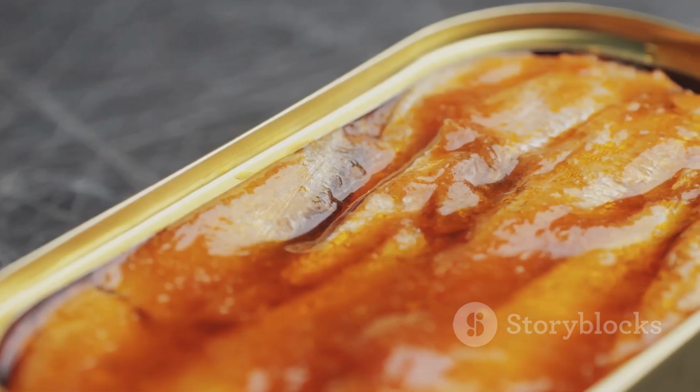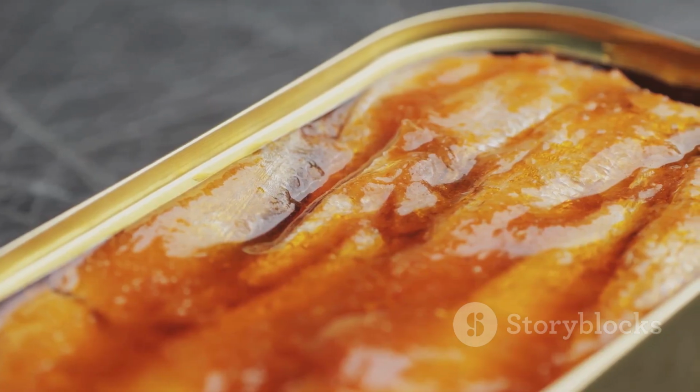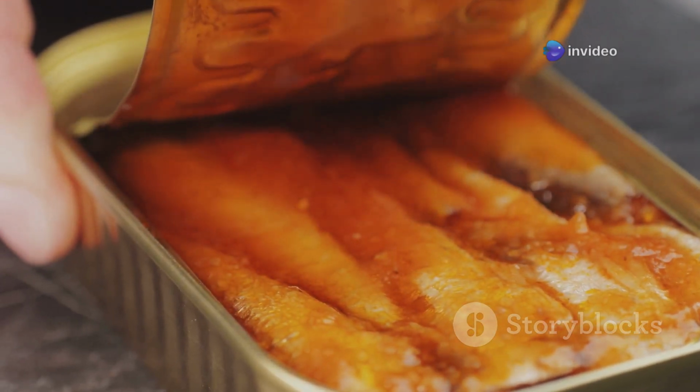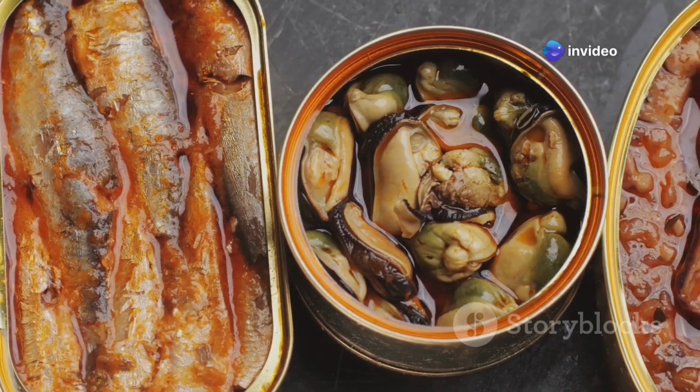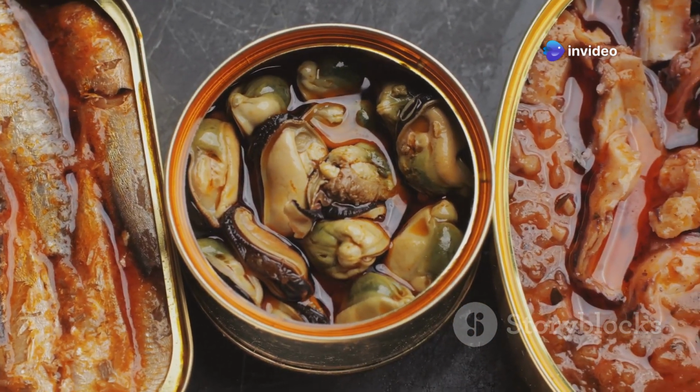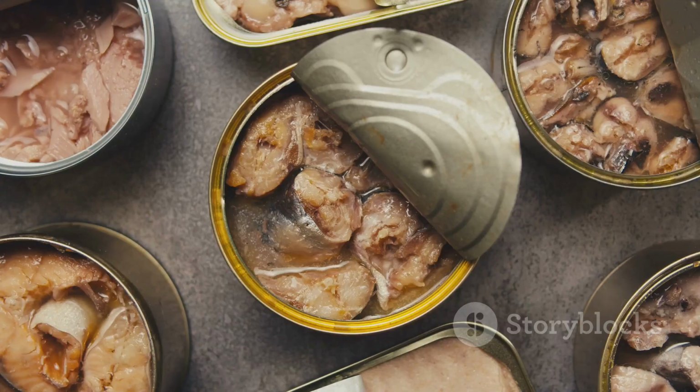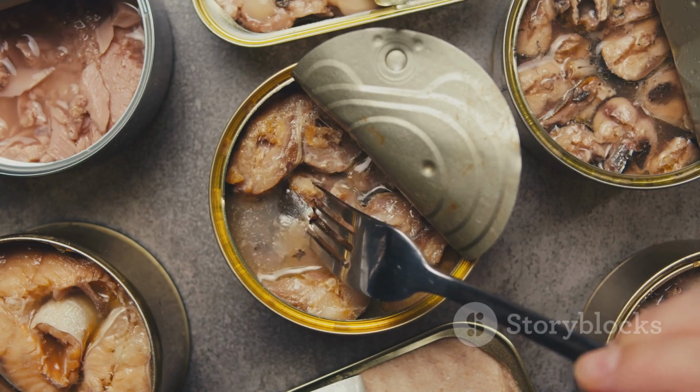They last 5 years or more on the shelf. Perfect for emergency storage. Eat them straight from the can, on crackers, in pasta, or salads. Unlike tuna, sardines are low in mercury, so you can eat them often without worry. Ready-to-eat protein is invaluable if you can't cook. They're cost-effective, convenient, and keep you full and focused.